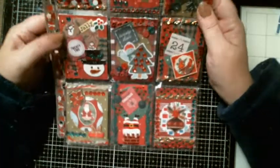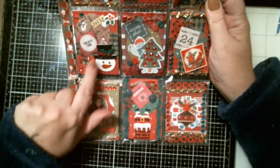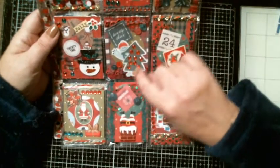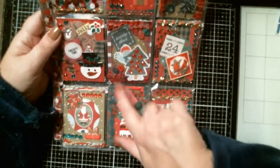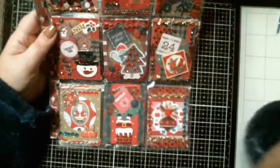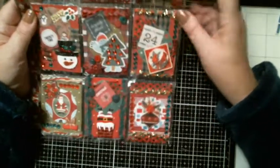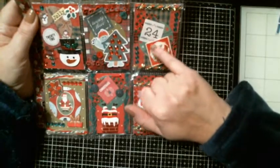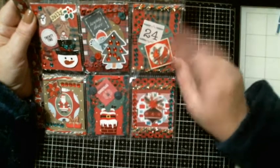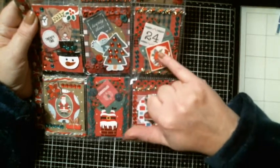24, 22. I can't count, guys. Sorry. Some bling, a little snowman with some holly. 23, a little Christmas tree with a little Santa. I don't know what he is. He's so cute. Some buttons. Number 24, got some mesh or ribbon, whatever you want to call that. Some bling, a little stamp, or it's not a stamp, it's a sticker, but it reminds me of a stamp with some cardinals on it.